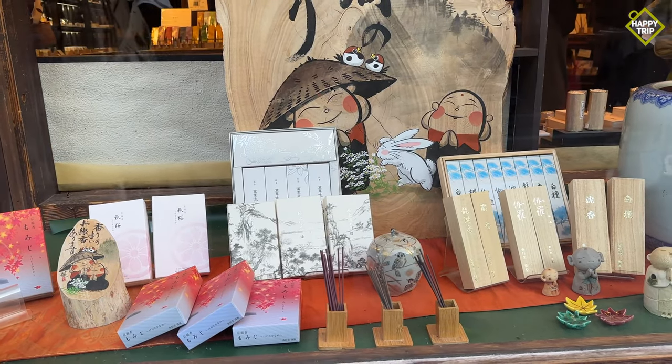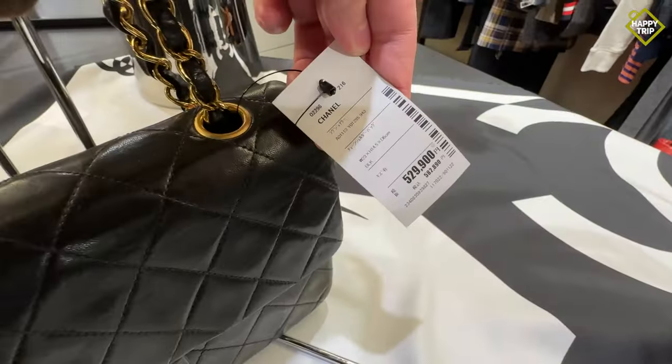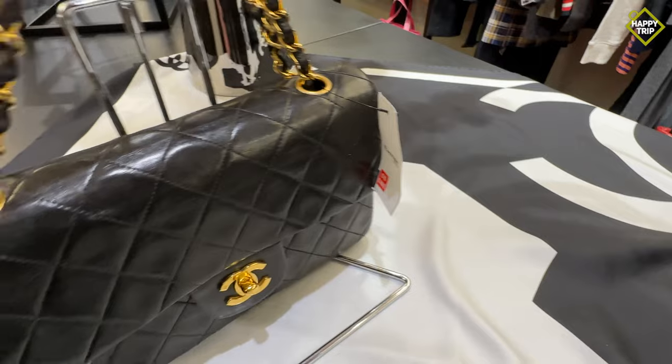You will find unique handicrafts, traditional stores, vibrant shopping streets, second-hand shops, and fashion stores.